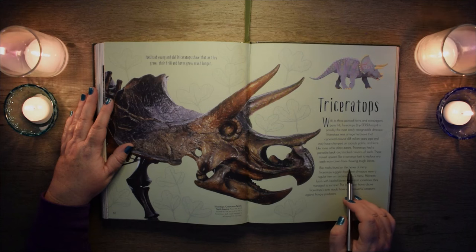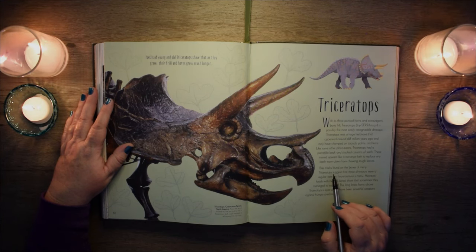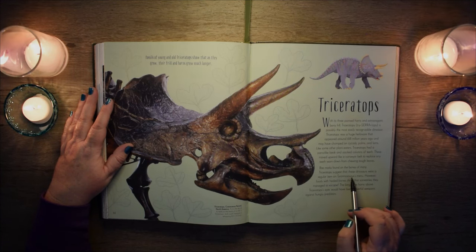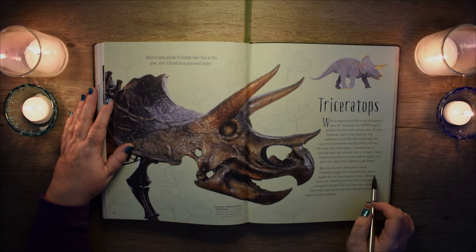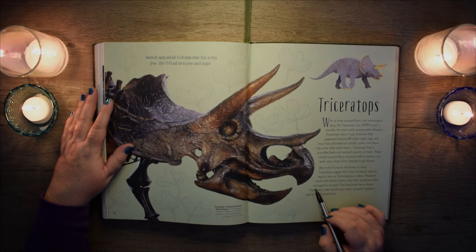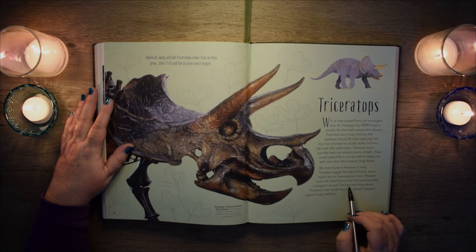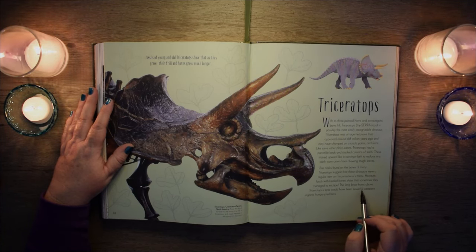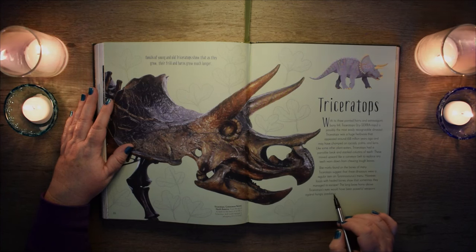Bite marks found on the bones of many Triceratops suggest that these dinosaurs were a regular item on Tyrannosaurus's menu. However, fossils with healed bones show that sometimes they managed to escape. The long brow horns above Triceratops' eyes would have been powerful weapons against hungry predators.